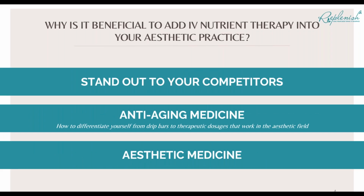So why is it beneficial to add IV nutrient therapy in the aesthetics practice? You want to stand out from your competitors. I can say IV infusion therapy has been going on for over 40 years. It has changed a lot in the last 10 years, and I would say in the last 5 to 7 years, more and more practices such as medical spas and drip bars have been opening up, being interested in this field. And I feel like everyone's up to the point of what's the next step? What else can we offer to our patients or clients?